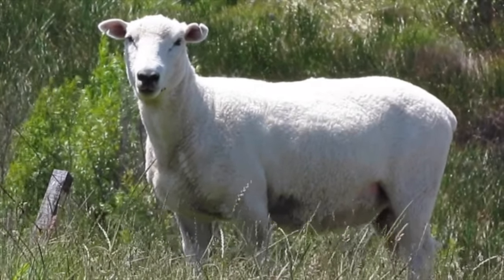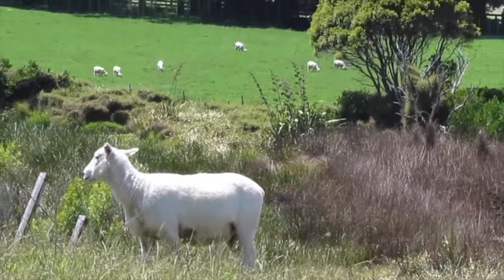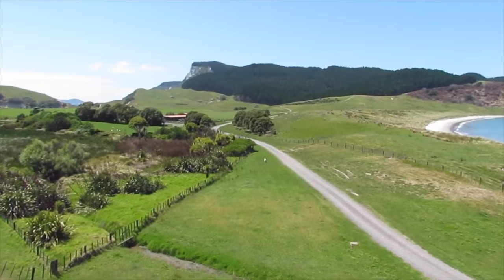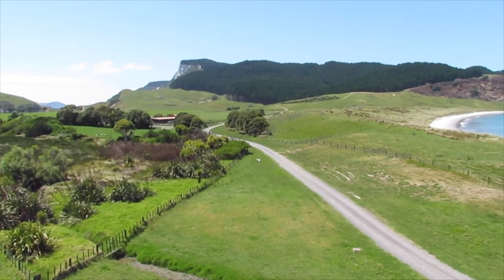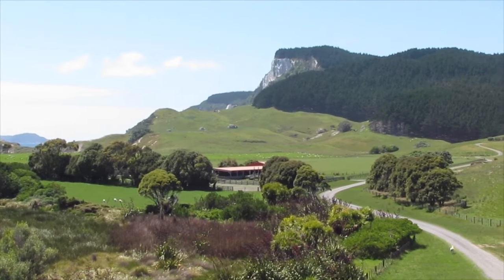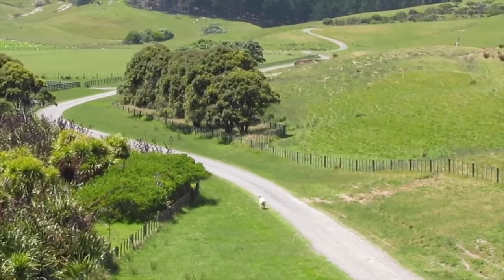Great Mercury Island surely brings together the best New Zealand has to offer in one place. These country-styled roads that meander over rolling green hills with plenty of sheep and cattle. The only traffic here is one lonely sheep.